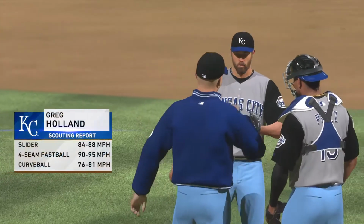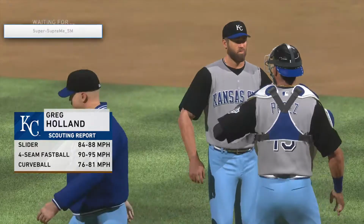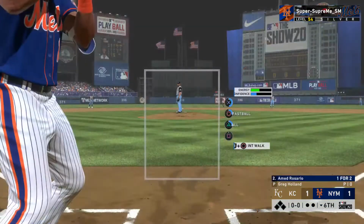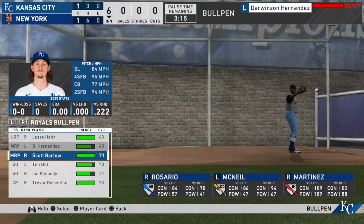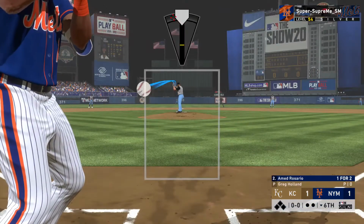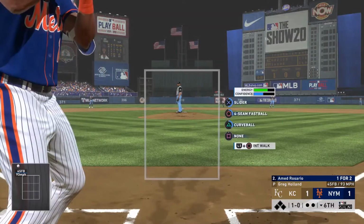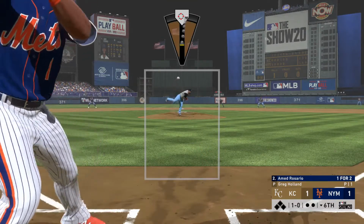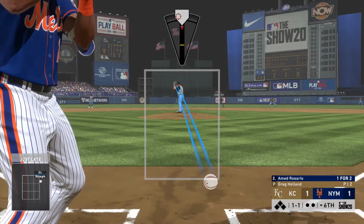Greg Holland enters to do the pitching in the bottom of the 6th. Now pitching for Kansas City, number 35. Next for the Mets, Ahmed Rosario. He's 1 for 2 in this one. Leading up for the Mets, the third baseman, Ahmed Rosario. First pitch of the at-bat. And that misses ball 1. Here's a swing and a miss, 1-1. 1 strike. Pitch on the way.